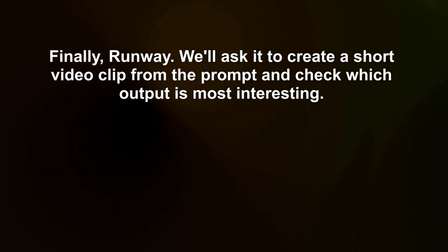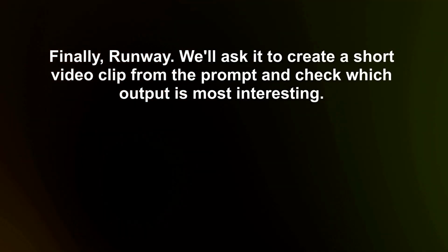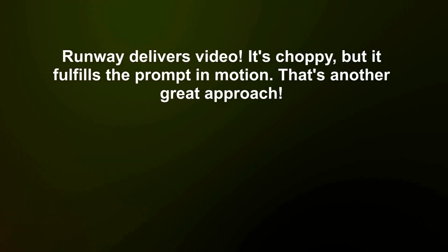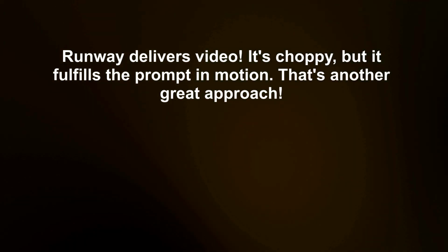Finally, Runway. We'll ask it to create a short video clip from the prompt and check which output is most interesting. Runway delivers video, it's choppy, but it fulfills the prompt in motion. That's another great approach. The winner?